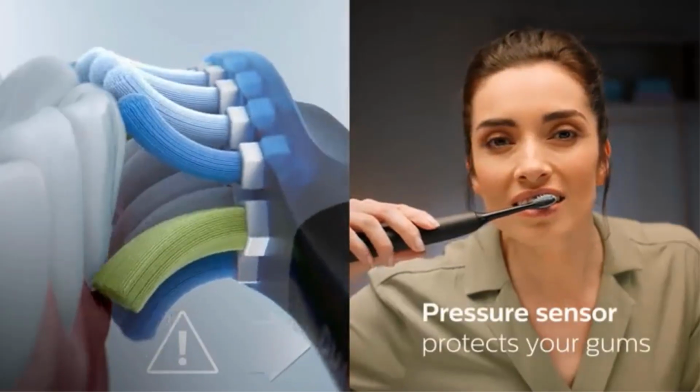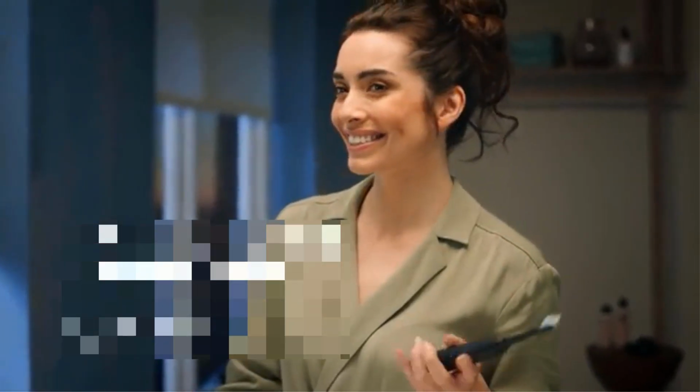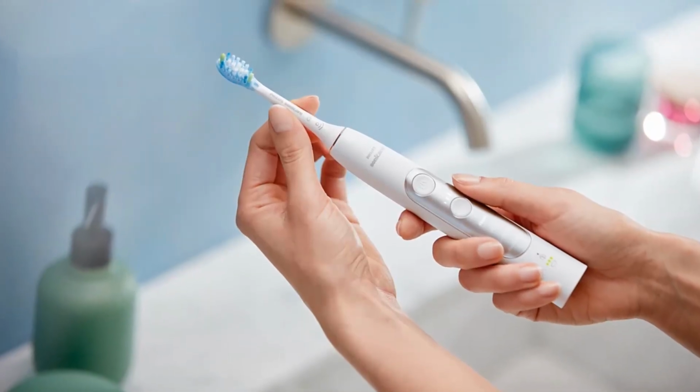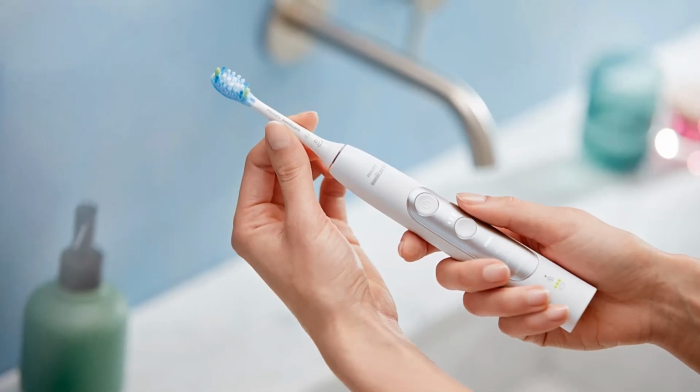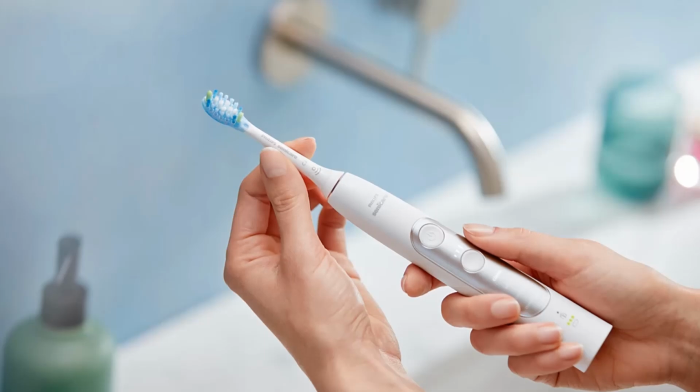The brush sync technology is a game changer, ensuring you always know when to replace your brush head. Plus, the included charging travel case means you can maintain your oral hygiene routine no matter where you are. At $169.96, discount from $199.99, it's a bit of a splurge, but the advanced features and performance make it worth every penny.